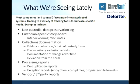So what we're seeing lately is most companies face a non-integrated set of systems. They are using these one-off tools, but if you're thinking of your checklist of tracking tools today, if you're living in a world where you don't have that integrated system, I typically like to see somebody have a non-custodial data preservation log. I like to see IT keep track of when did they place a system on hold, when did they begin keeping backup tapes if that was their strategy, and what systems did they identify. I like to see a custodian-specific storyboard. So if we are dealing with information from Ed Lee, I like to be able to see a narrative for what did we do over time with Ed in terms of interview forms, miscellaneous notes collected in a packet.